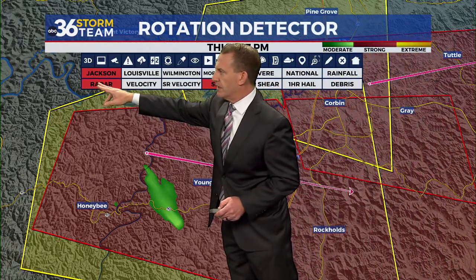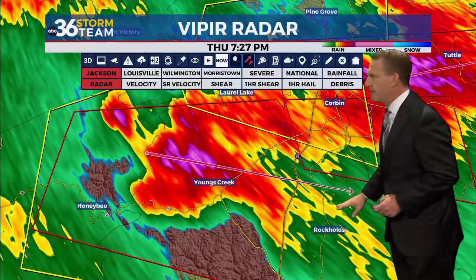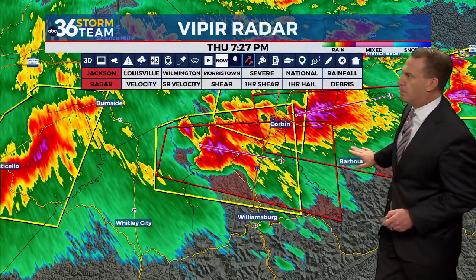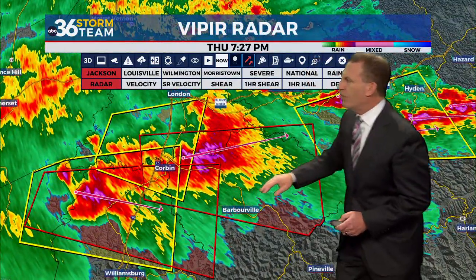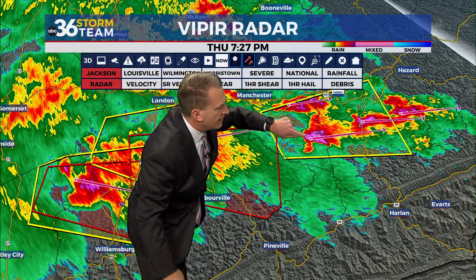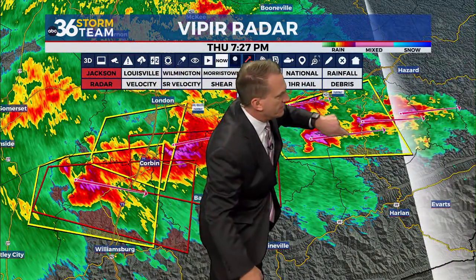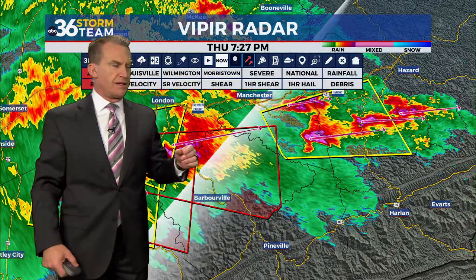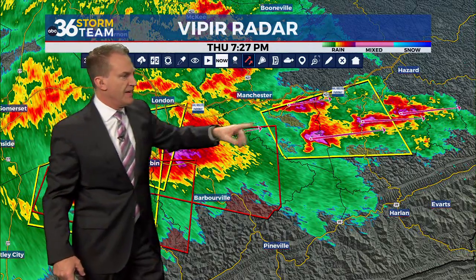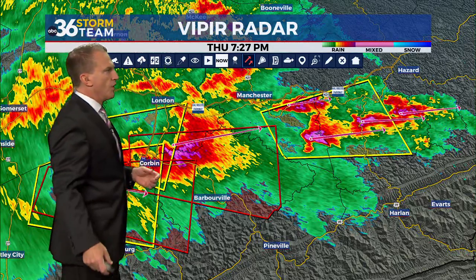So these cells, again, really packing a punch here. And I am going to broaden things out a little bit to give you more of a bird's eye view as to what's happening. Also, besides what we've got here across southern Kentucky, these couple here are actually showing a little bit of a notch before these were put out. I was taking a look at some of the radar data, just watching these cells, and I noticed that they were exhibiting the structure of possibly having some rotation with them.